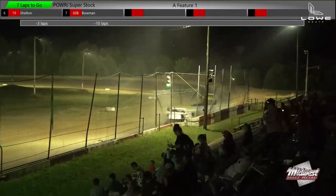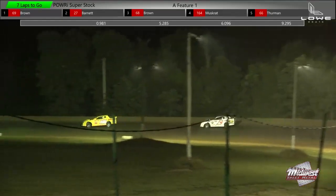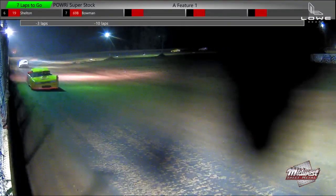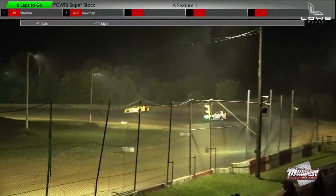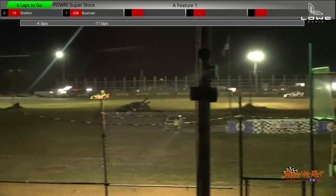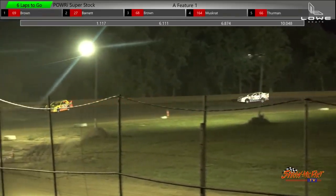That last one was a bit of a squeeze. As you see, Bob Barnett and the number 27 start to really close the gap there. That time it was a little wider. Just 7/10 of a second splitting up between 3 and 4 there. That's going to be Caleb Brown and Michael Muskrat.